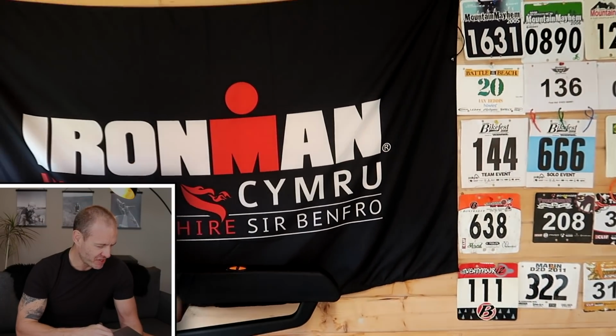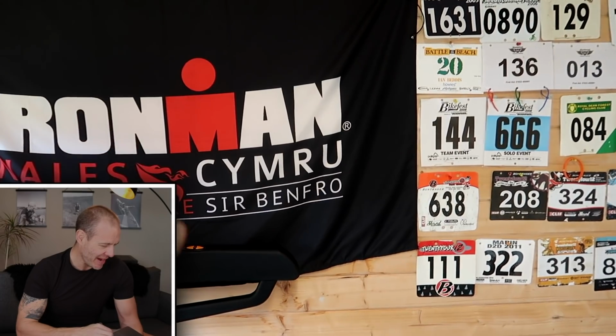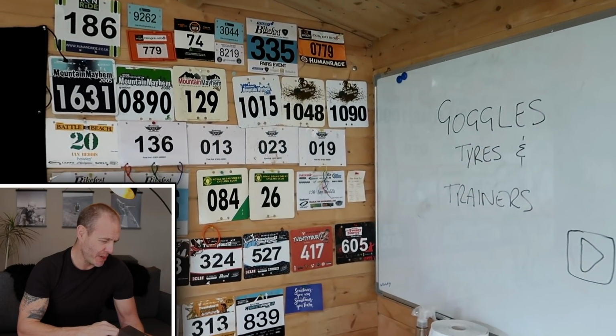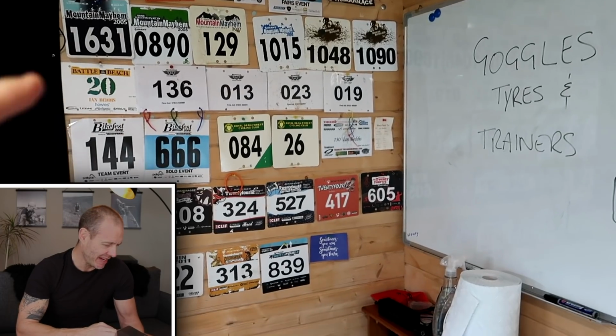He's got his little motivation area here with his Ironman Wales flag. I nearly signed up for Ironman Wales. Took me about 3 minutes though to discover that it's full of hills, so I signed up for Germany instead, where it is flat as a pancake.